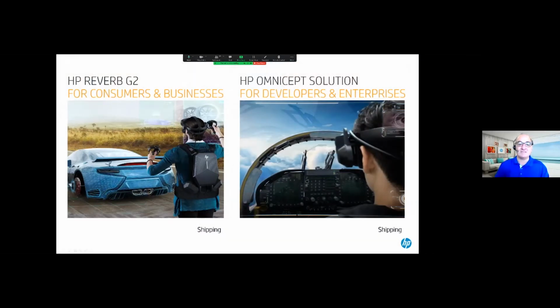I head business development worldwide for VR, specifically focused on Omnicept Edition. Just to position today's HP VR solution, on the left-hand side, we launched Reverb G2, which I'm sure most of you on this call are familiar with. That's our consumer and business, if you will, headset itself.